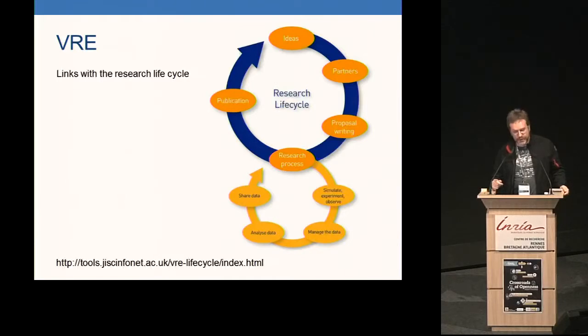And a virtual research environment is tightly linked with the research life cycle. If you consider this, you have your clever ideas, then you search for people to share your clever ideas, and then you search for money, and once you have the money, you then start the real research project with the experiments. It could be the wet lab part for biological labs. And then you have the dissemination phase that could lead to other ideas. And a virtual research environment is a tool that must accompany all these different steps at different levels, of course.